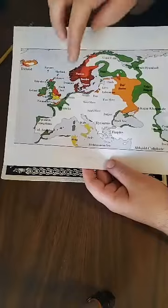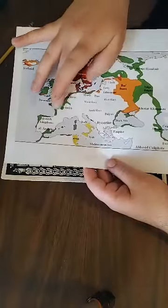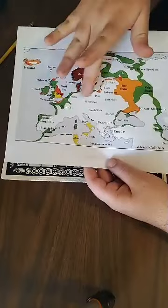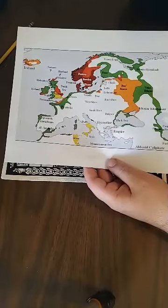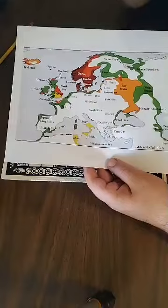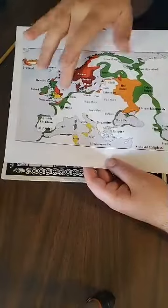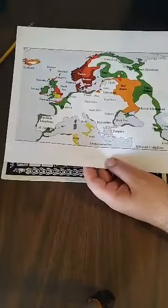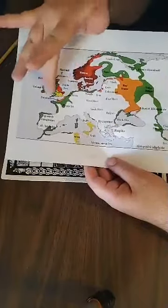Meanwhile, down here along the coast, this is where we had the Saxons, who were pushing and colonizing and modernizing and doing their job over in England. And you had the Picts and the Irish up here to the Northlands. So there was a lot of conflict in this region.